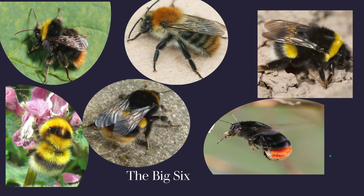one of our first species to emerge in Wales. And the males have a yellow fluffy face. Other than that, they look the same as the queen and the female. The queen and the female both look like this. They're short-tongued species, and you'll find them on open flowers, with lots of little stamens usually, because they're small bees, so they want small flowers.